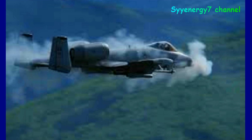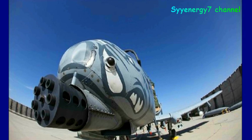And it's got a hell of a lot of firepower. I mean, one short burst out of that 30 millimeter Gatling gun, especially if you're using depleted uranium rounds, is going to make any armored target into Swiss cheese. It's going to just blow it up. So anyway, here's the frontal view of this puppy. It's a bad boy. It's been around since the 70s.